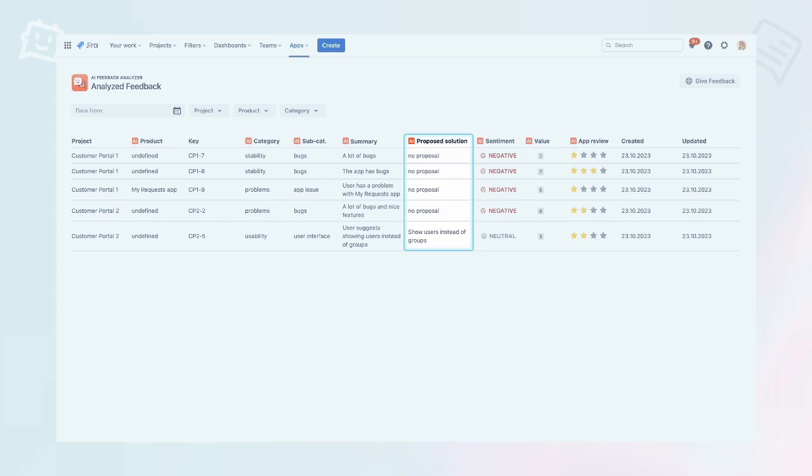Another thing is that users sometimes write a proposed solution for us, like with an additional question, why didn't you do it that way in the first place? So if it happens and we know about it, the AI can spot it, detect it, and briefly summarize it for us in this very spot. Very important thing is sentiment. AI can check for us if user feedback is negative, neutral, or positive.